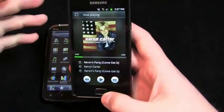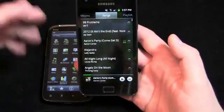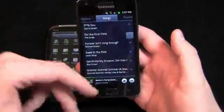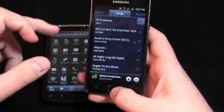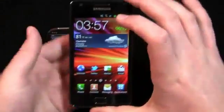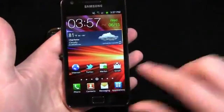Anyway, you can see that here's what Google Music looks like. You can quickly scroll up and down. Yes, I have a weird taste in music. It's like pop and rap songs. So there's that. And Google Music, which of course is a beta, you need an invitation to get into, but that's on here as well.